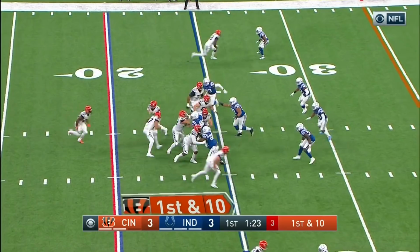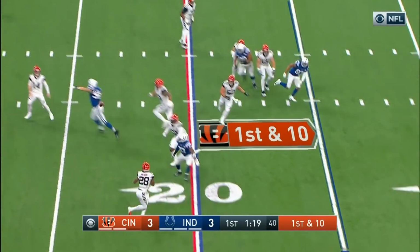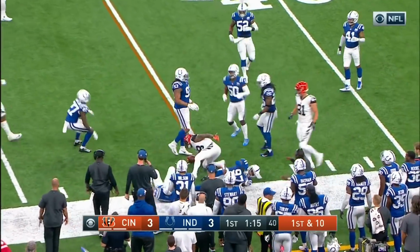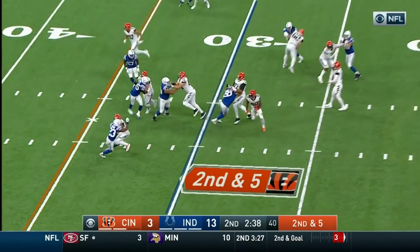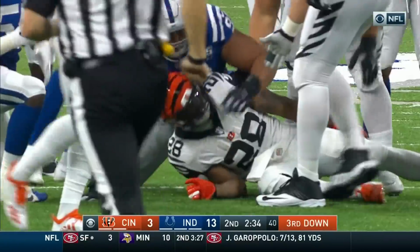Here, Joe Mixon at running back, and on first down, Dalton looking to throw. Great protection. Has time, now finds Mixon out of the backfield. Mixon over the 30 to the 31. It's Mixon on the carry. Mixon is a yard shy of a first down.